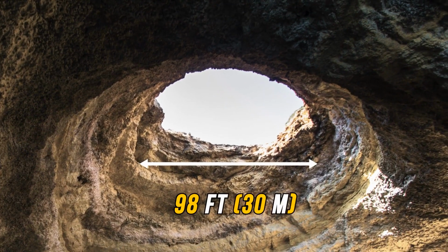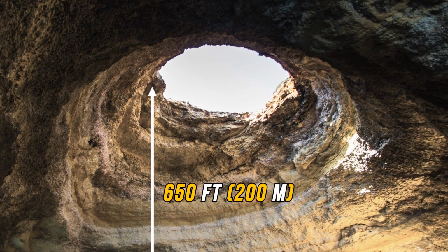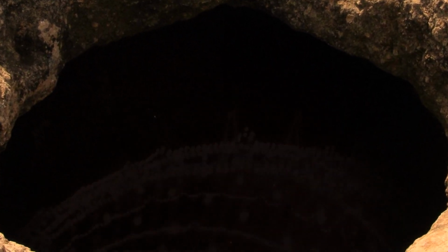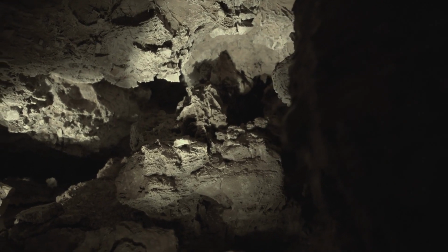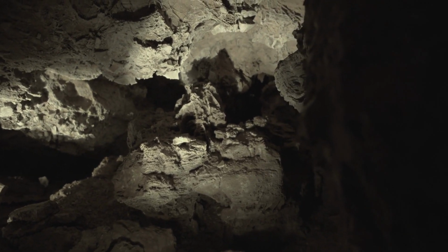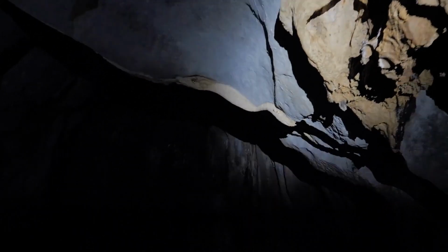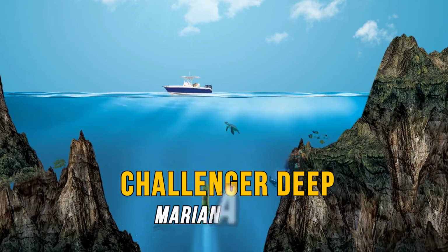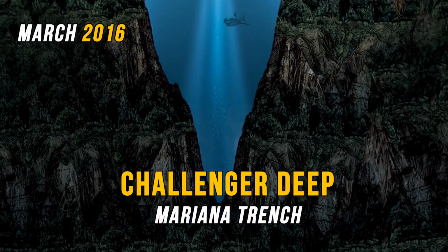The hole is 98 feet wide and somewhere between 330 to 650 feet deep. You can also hear strange sounds coming from the inside. But according to some scientists, the well has little to no ventilation and barely has any oxygen down there. So it's unlikely that anyone or anything lives down there. The Challenger Deep in the Mariana Trench caught some low-pitched grumble sounds in March of 2016.